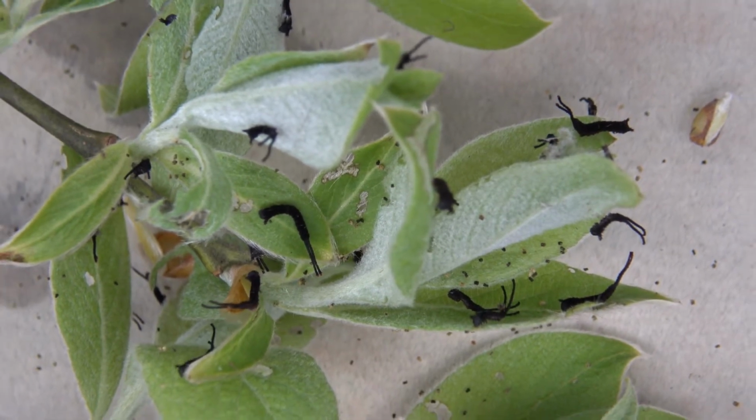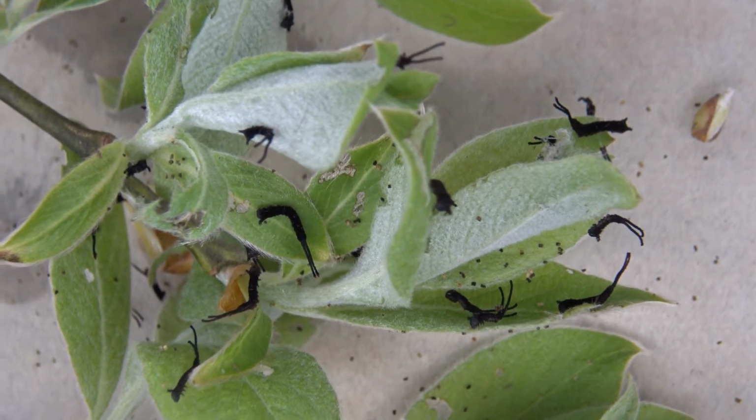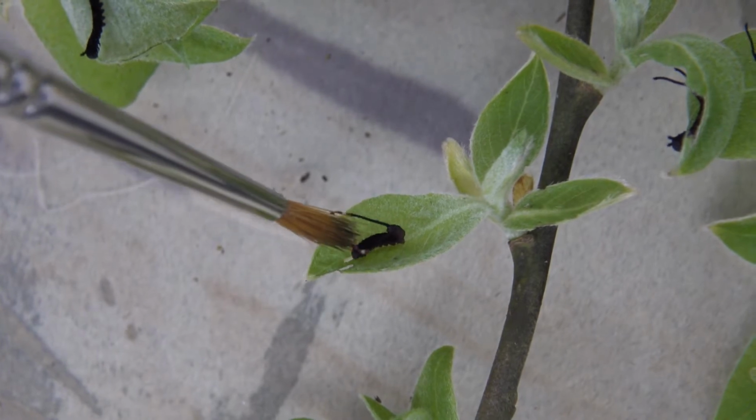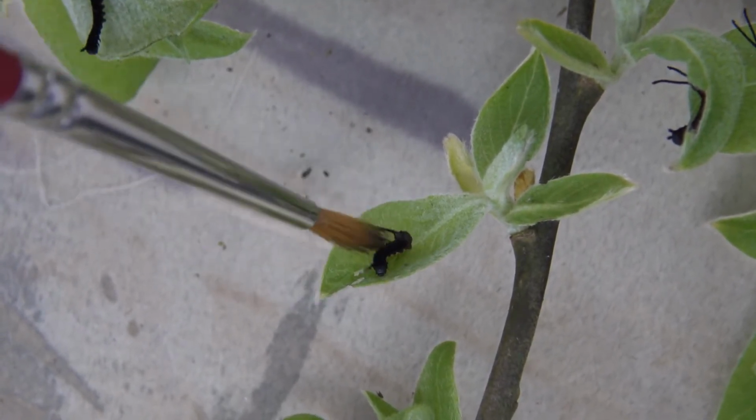They have bizarre appendages on their behind. If they are bothered by a predator, they can even protrude these appendages to threaten or distract. How neat! These are some of the strangest caterpillars I raised this year.